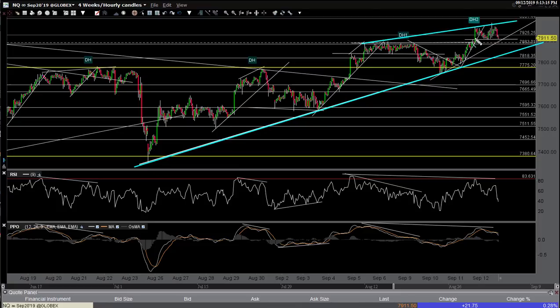So I said if we popped up here, and it seemed like the market wanted to do it, and was pushing, you can see it extended the divergence. So these are divergence lines. We had a divergent high right here, right there, and it did play out for a correction. Small divergent high, small correction. Small divergent high, small correction. Bigger divergent high, bigger correction.